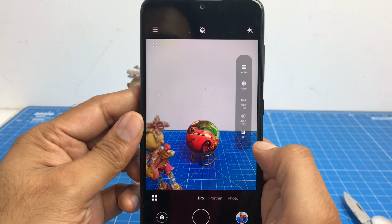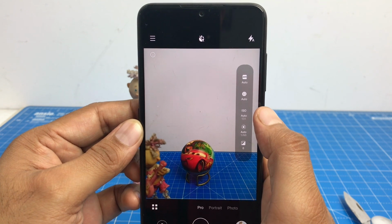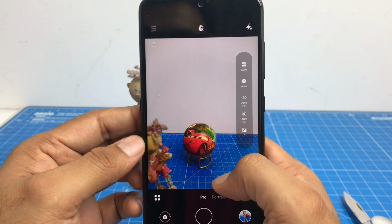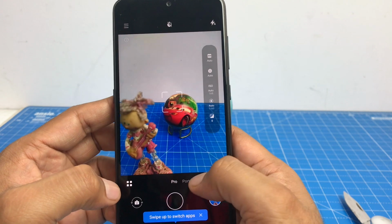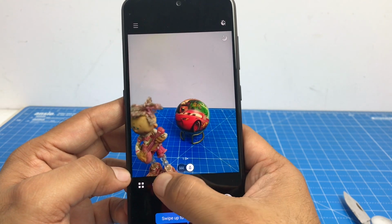So let's just go to the pro mode. Here you can control the ISO, focus, white balance, shutter speed, exposure, etc. So you got some controls over here. There's also a dedicated night mode here.